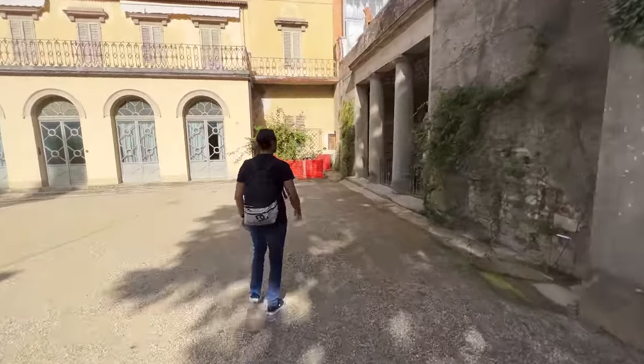Right behind Palazzo Pitti, the first thing you find in the Boboli Gardens is this massive amphitheater. The coolest part about this amphitheater is it exists because the stones used to build Palazzo Pitti were excavated from here, and they just happened to figure out that it had the perfect shape to build an amphitheater.